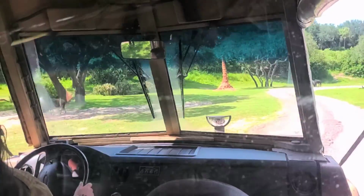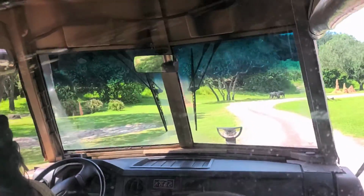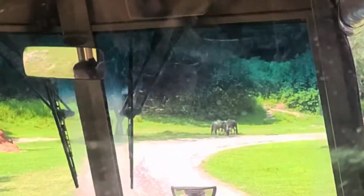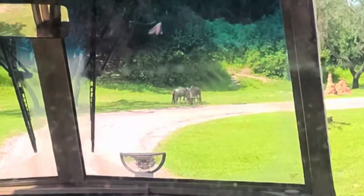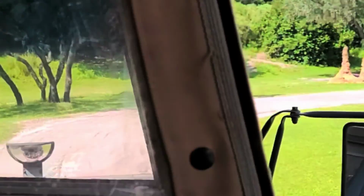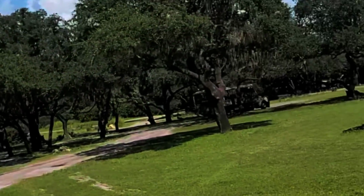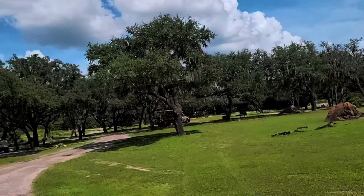This herd over here are the wildebeests. Wildebeests get their name, wild beast, from the Afrikaans, which by the way is a South African Dutch language that is used in Africa, along with some Swahili as well. So sometimes you'll hear all of our safari guides using either language to talk about our animals here.